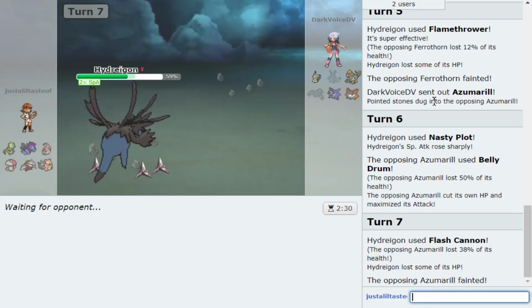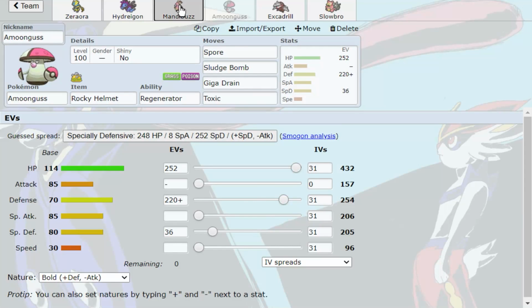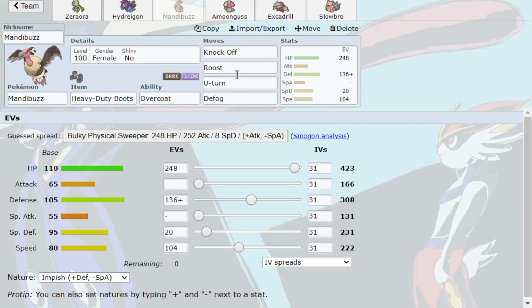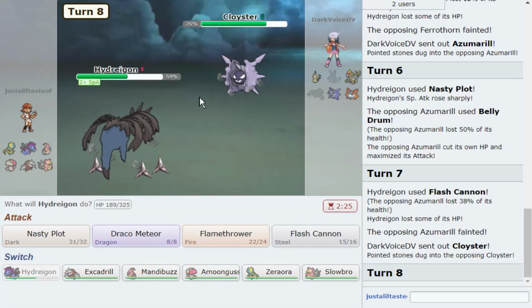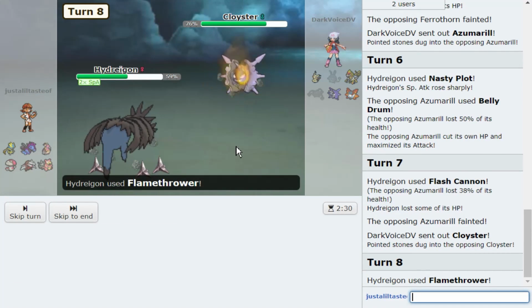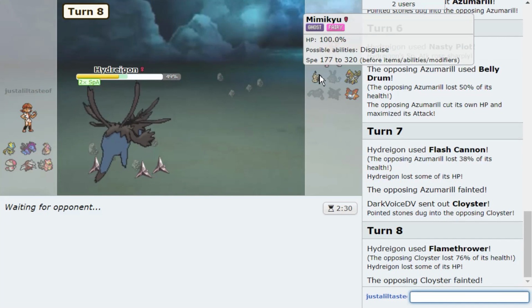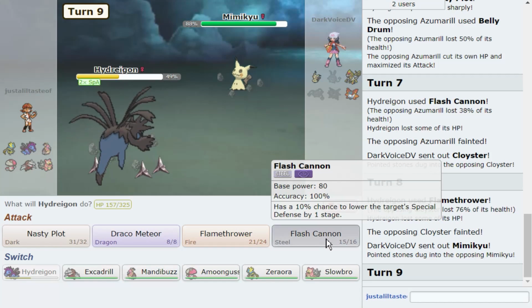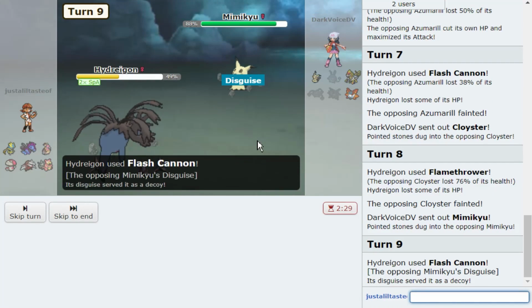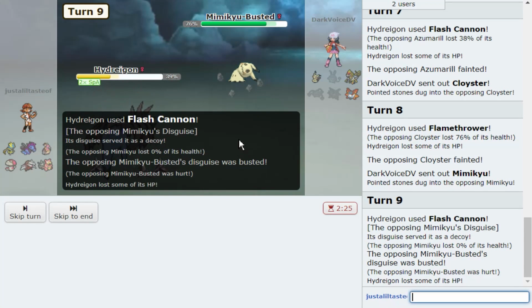Again, still very weak to Volcarona. I might end up putting Toxic or Brave Bird on MANDIBUZZ too, maybe over U-turn. Then they bring out Cloyster. Ice Shard does not knock me out. I'll just click Flamethrower here. Perfect. It's crazy because none of these mons are threats besides Volcarona, not even Mimikyu is a threat. So I still have to position myself well because I can lose to Volcarona and I can also lose to Comfey, I suppose, too.